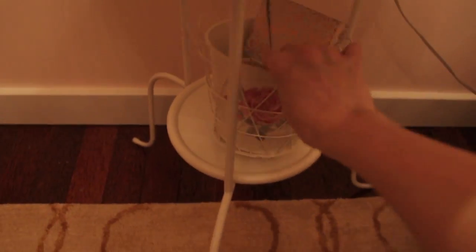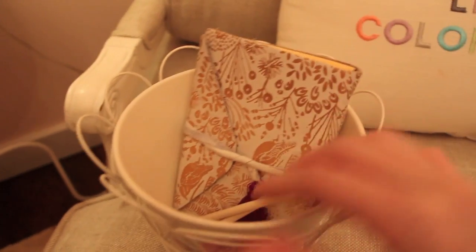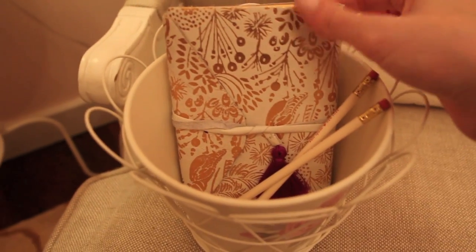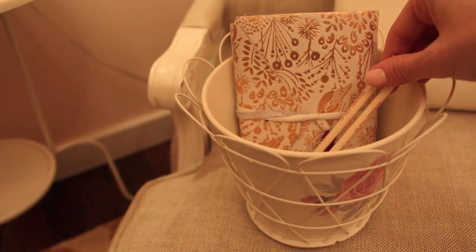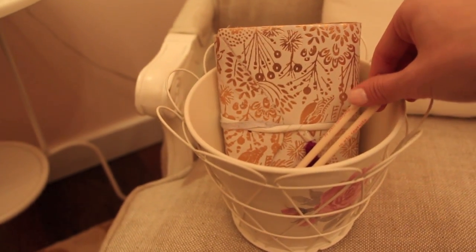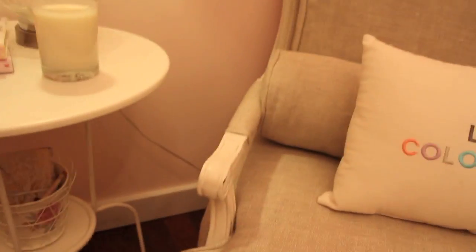So then down here, I love this little tin. I got this from IKEA as well, and it's just this little flower tin, and inside I have this little diary journal from Anthropologie and 2 little cute Kate Spade pencils. It says So Well Composed on them, and I think that's super cute. And I got those in the pencil pouch from Shop Glitzy Glam, and then I just put them in there. So that is like my little comfy corner.